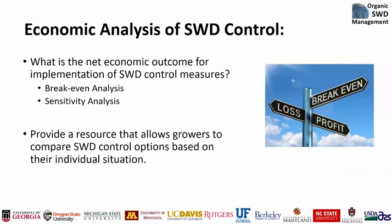And so using this type of information collected from the research teams, we'll be estimating the net economic outcome for the implementation of the various SWD control strategies. So for example, with the cost and yield data provided with the Maryland team, we can estimate things like the break-even point for installing the trellis.